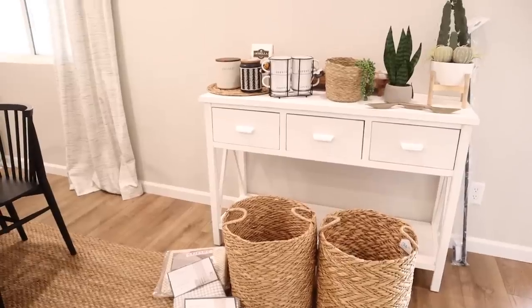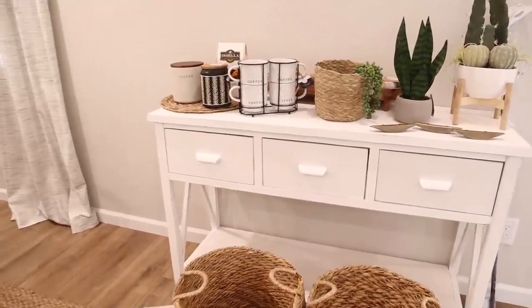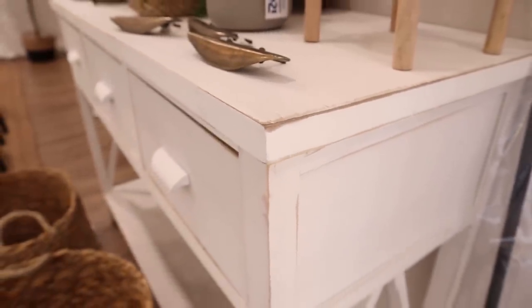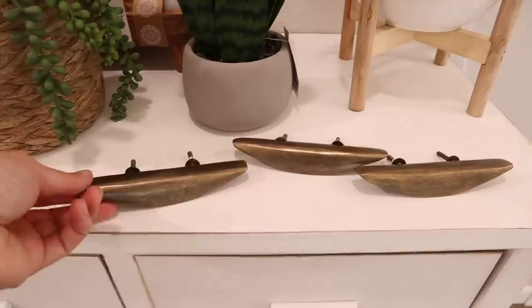Okay, so I'm back home now and I'm going to show you everything that I found on my shopping trip. So like I said, I was looking for a console table that I could use for a coffee station. I wasn't really able to find anything. I went in several different stores and then I found this really cute console table at Hobby Lobby and I got it on clearance for a really great price.